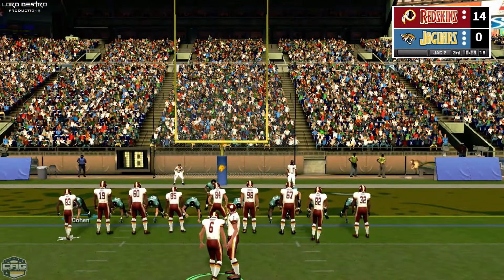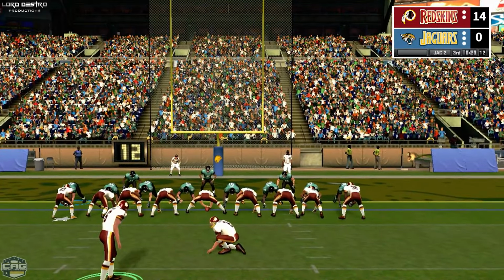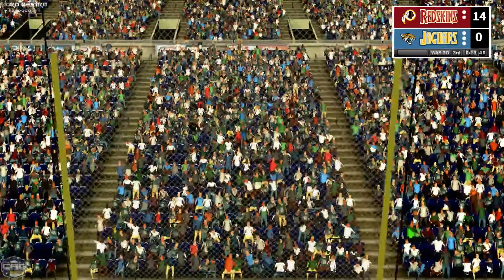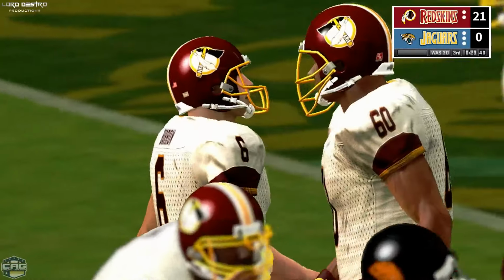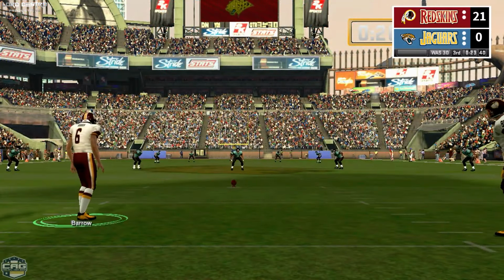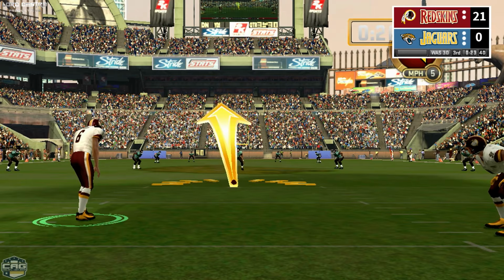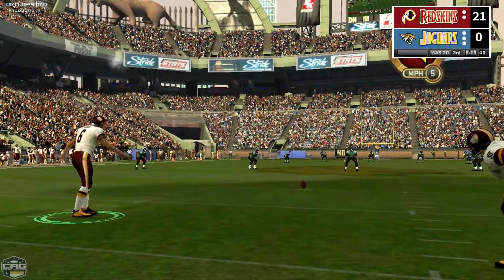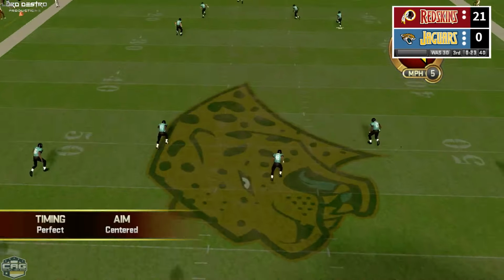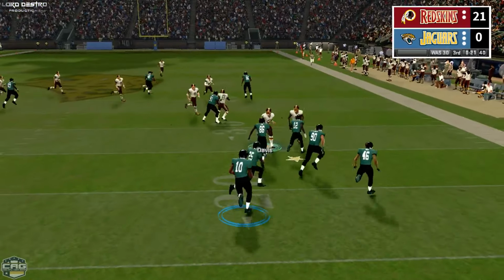Archuleta on the hold. Now the extra point, and it's good. Are set for the kickoff. Number 10, deep to receive. Barrow kicks it away. Number 10 fields it way back at the 5.